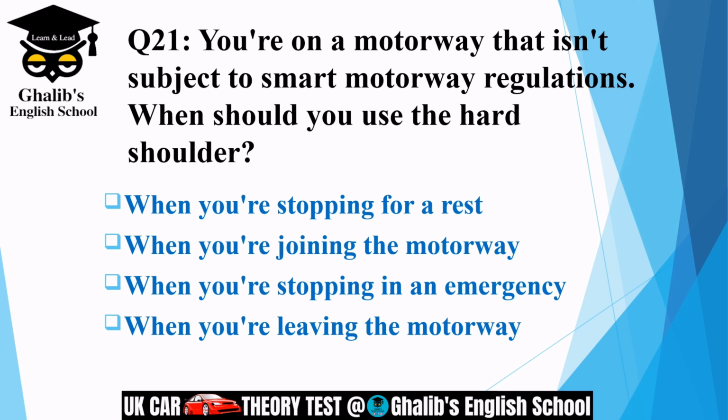You are on a motorway that isn't subject to smart motorway regulations. When should you use the hard shoulder? When you are stopping for a rest? When you are joining the motorway? When you are stopping in an emergency? When you are leaving the motorway? The correct option is when you are stopping in an emergency.